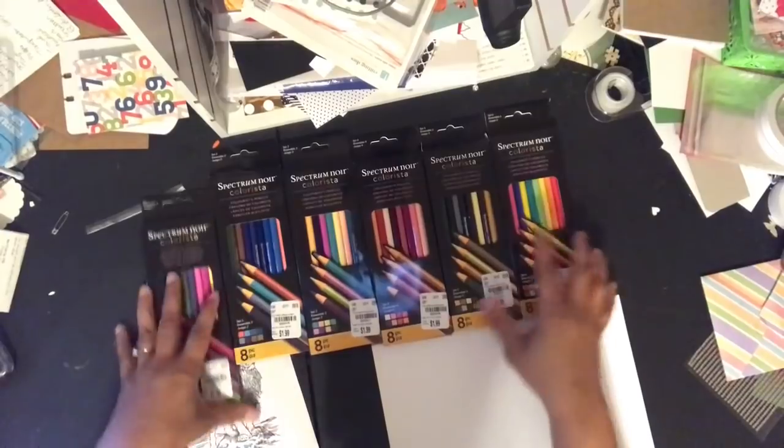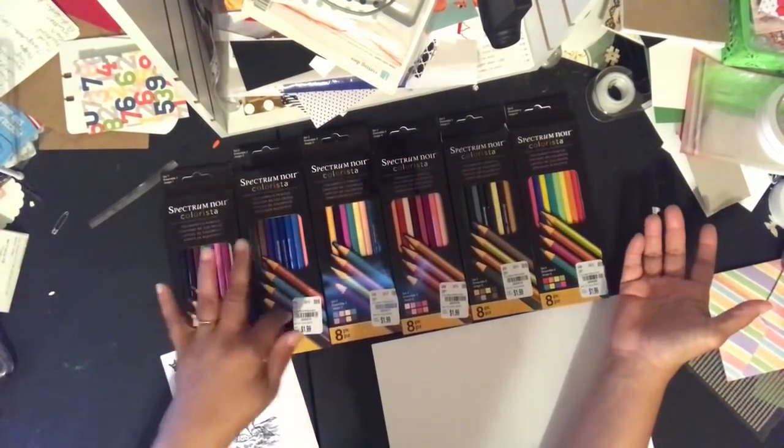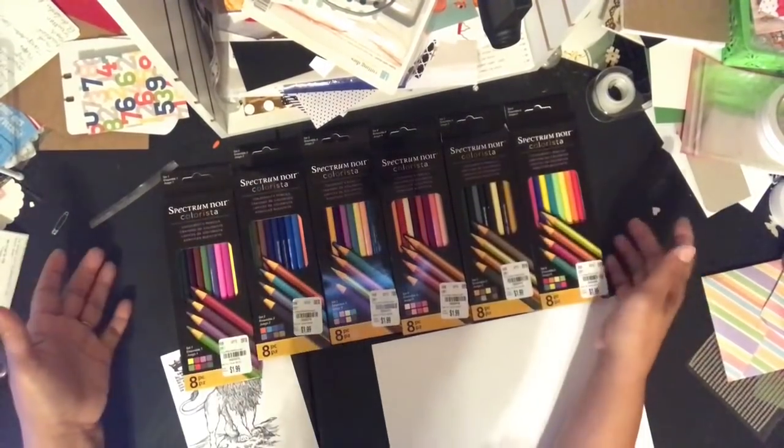So I saw these in Tuesday Morning, like I said, about 2 weeks ago, and I picked them up and I said, oh great, they're $1.99 each. 2, 4, 6, 8, 10, $12. And you've got 6 times 8 is 48 pieces.